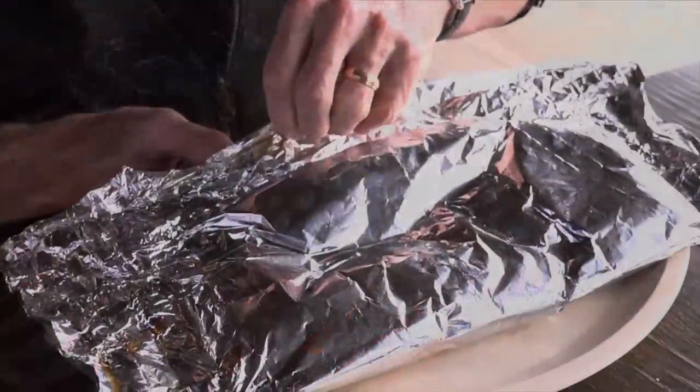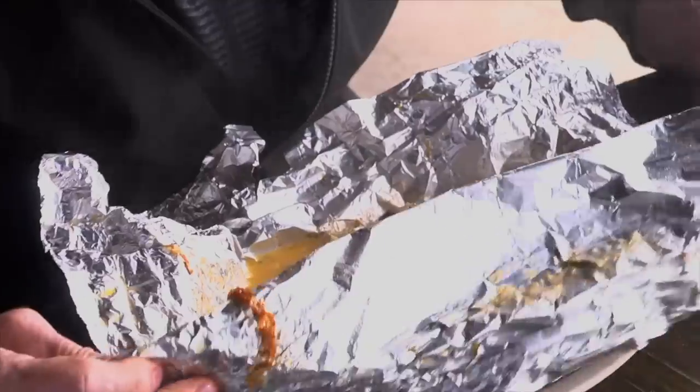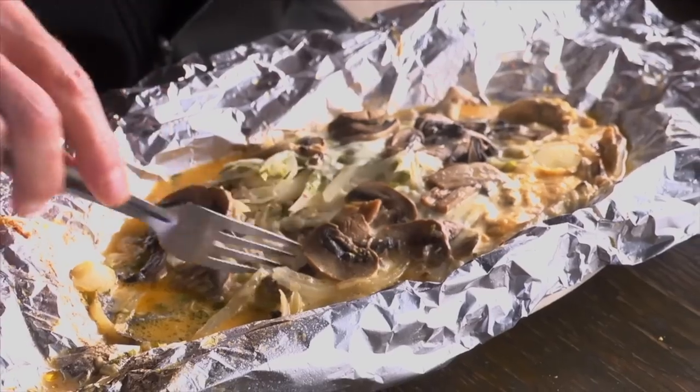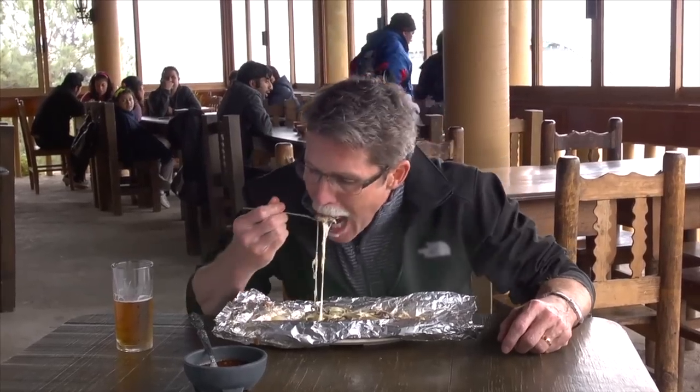Oh, does that smell delicious? Well, I could say it'd almost be a private moment here. This is so luxurious. You get this smell of the fresh trout, onion, cilantro. This is remarkable.